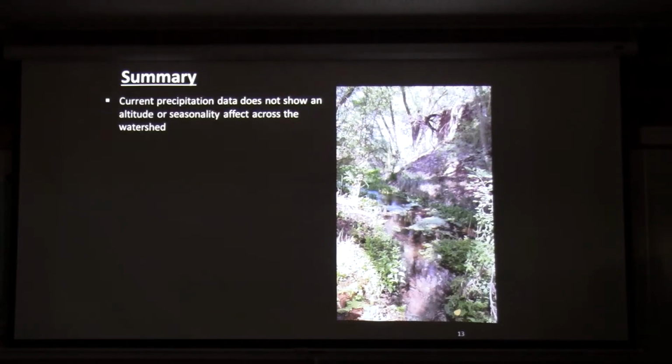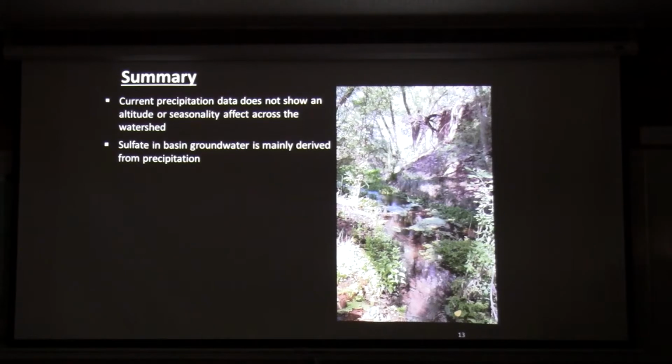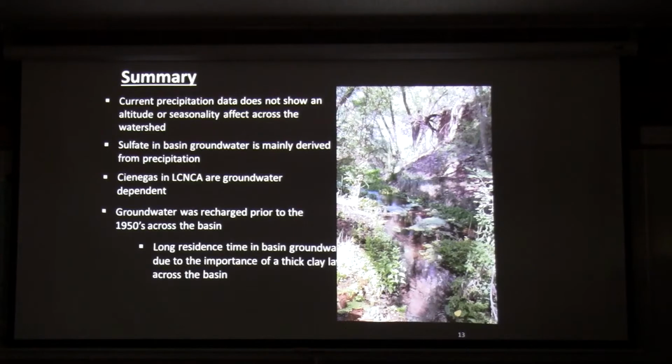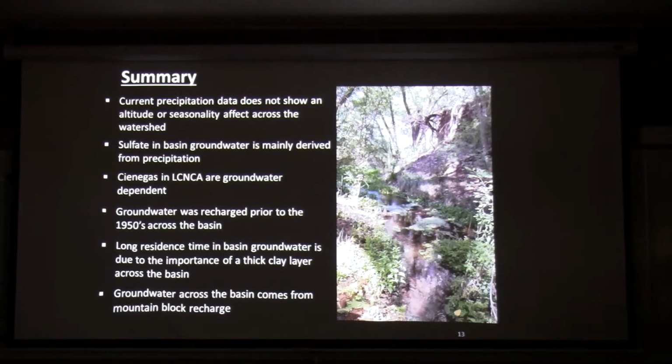So, what did we learn from this study so far? Our current precipitation data does not show us an altitude or seasonality effect across the watershed. Sulfate in the basin is mainly derived from precipitation. The Ciénegas and the Las Ciénegas National Conservation Area are groundwater dependent. Groundwater was recharged prior to the 1950s, mostly across the basin. And long residence time in basin groundwater is due to the importance of that thick clay layer across the basin.